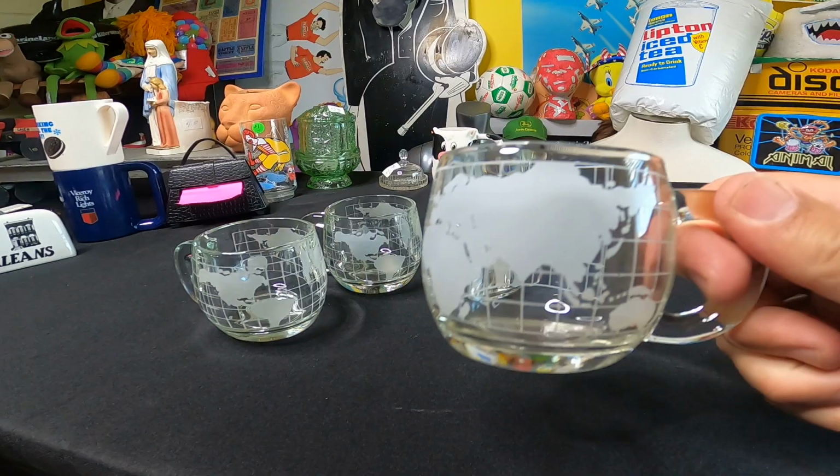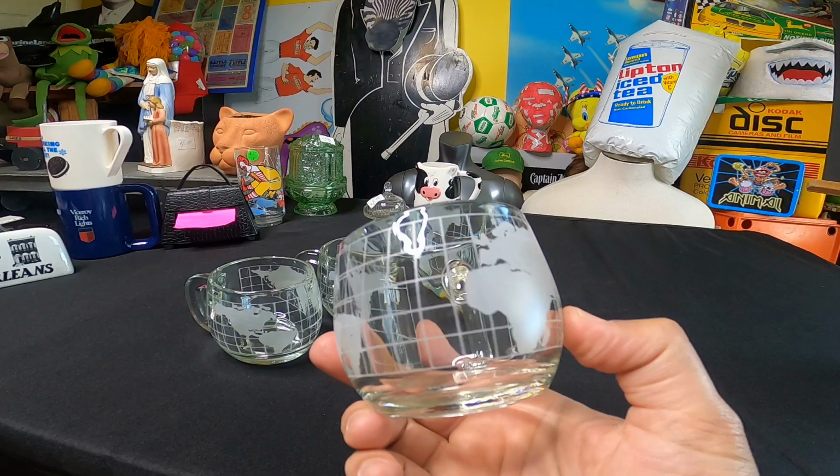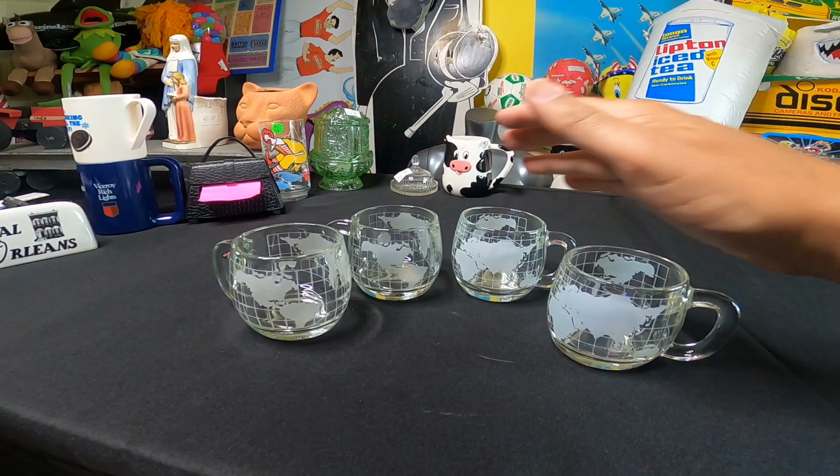These are the Nescafe World Globe mugs. They're heavy, they're crystal. I believe you had to send away for them. And I see them on eBay. People are asking maybe $10 a piece, $14, $15, up to $20 for a pair. We have a set of four, and they're very sturdy and they're very heavy, but not everybody has this.